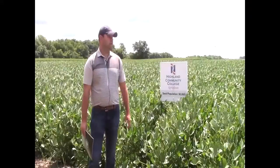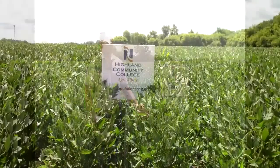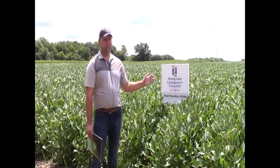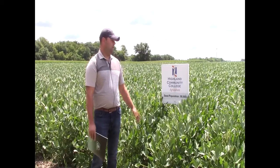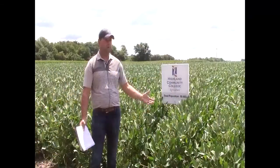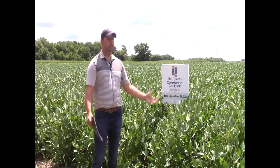Lower populations seem to be better with planted versus drilled. When you're planting, we get that proper depth across the field, whereas drilled you might see a little bit of variance. Planted in lower populations, we're not as crowded. Beans could tend to bush a little bit more, and each plant is accepting of a little bit more sunlight. We're not grouping them all together so tight.